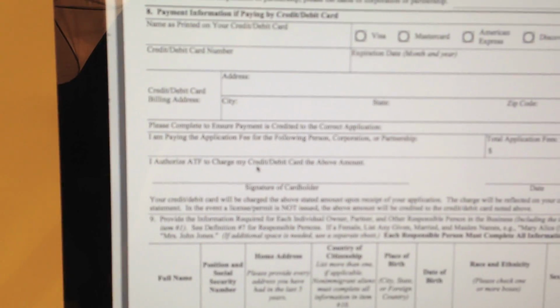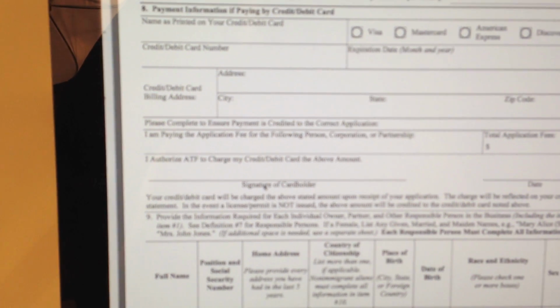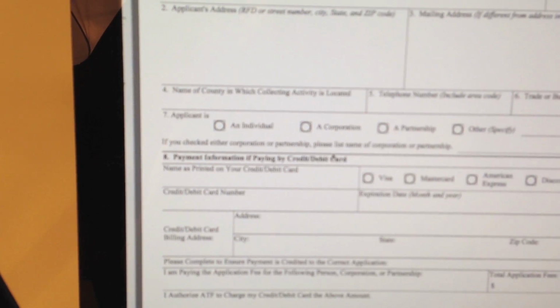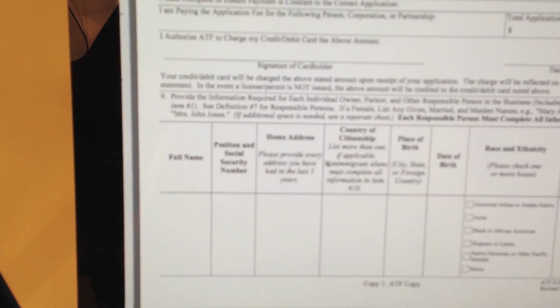Because they're going to ask you for money. I authorize the ATF to charge my credit card in the above amount. Credit card signature. Basically, most of the application is you authorizing them to take your $30 for the application. Please provide every address that you have had in the last 5 years. Is that pretty complicated or what?